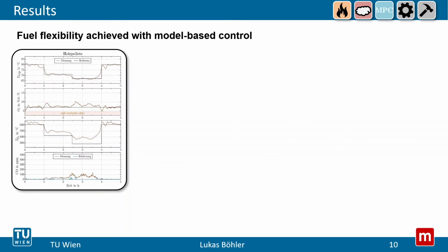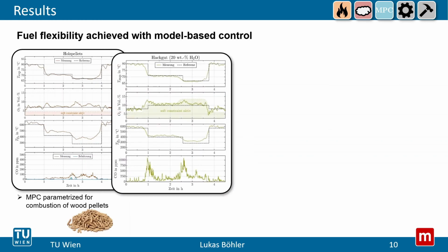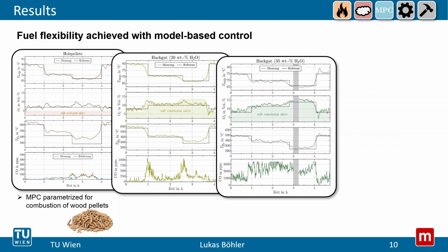Another important goal was to simplify furnace operation by parameterizing one controller for different fuels instead of different controllers for each fuel. The MPC has been parameterized mostly based on measurements and performance requirements for the main fuel for that furnace, which are wooden pellets. These settings have been applied to the combustion of wood chips with different water contents without alteration, and a high control performance for these fuel types was achieved as well.